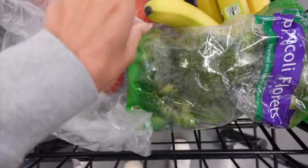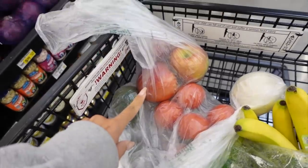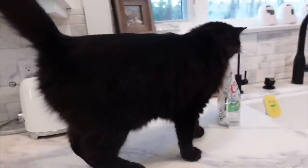We have broccoli, bananas, tomatoes, avocados, one onion. We have some garlic up in here, and I love apples, so I got some apples. Every time I refill his cat food, he thinks it's time to eat. It's not. Get off the counter.